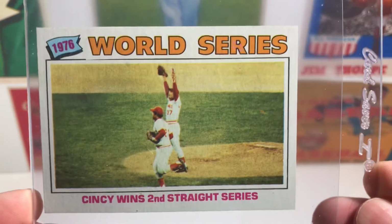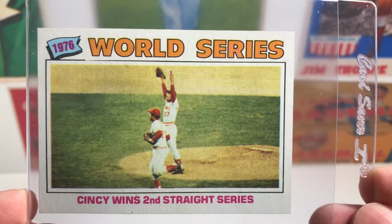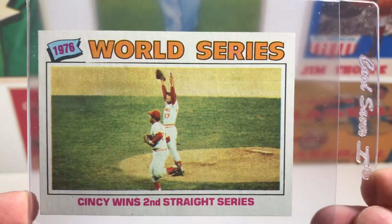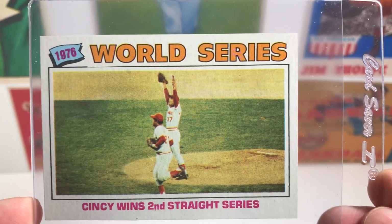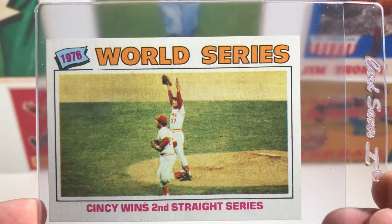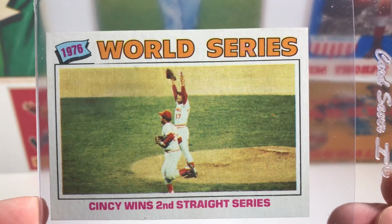A World Series card that celebrates the Cincinnati Reds winning their second of back-to-back World Championships. That 76 team was a really, really good baseball team and one of the better offensive teams in history. Just a great, great team that doesn't really get enough recognition these days.